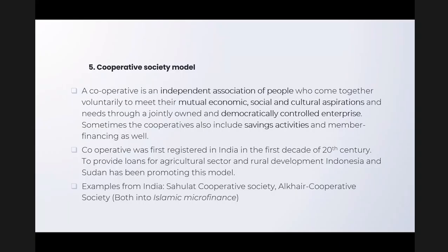Okay, credit union and cooperative society, both are related. I mean, the scope of cooperative society is broader than the scope of credit union. This cooperative society model, a cooperative is an independent association of people who come together voluntarily to meet their mutual economic, social, cultural aspirations and needs through a jointly owned and democratically controlled enterprise. Some cooperatives also include saving activities and members financing as well.